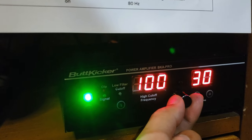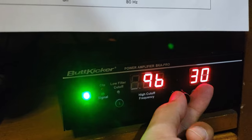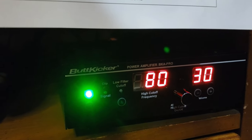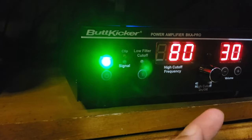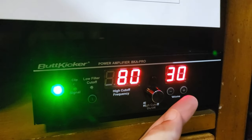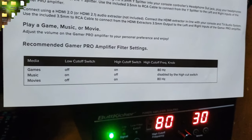So let's turn this dial here. And that's going to be your frequency cutoff. So this one, you have to play around with whichever one you like. I'm going to leave it at 80 for now. Let's kind of give it a try. And of course, your volume is going to be here. All right, guys. So that's the recommended settings.